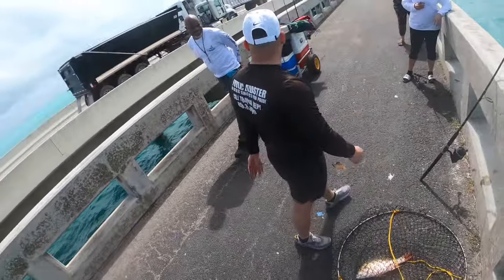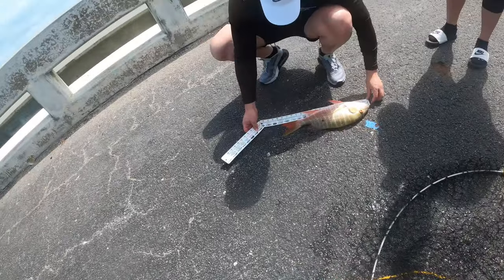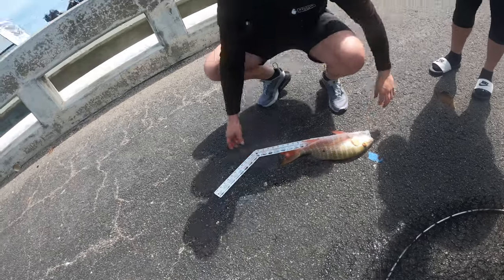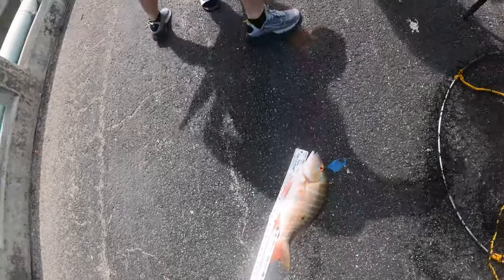All right, looks like it. Looks like a shout, dude. Yeah, let me measure it. Not a keeper. It is a keeper. Yeah, 18, there you go. It is a keeper, bro. Nice shot, man. Thank you, my man. Oh, okay, 18 inches. Sweet.